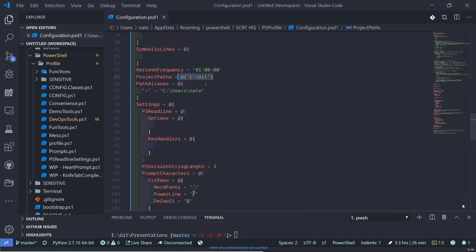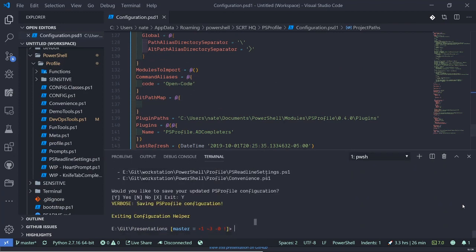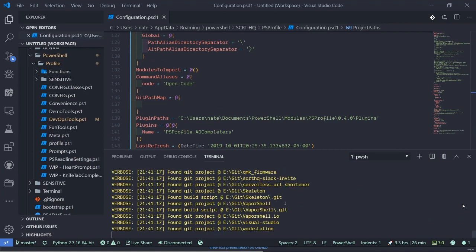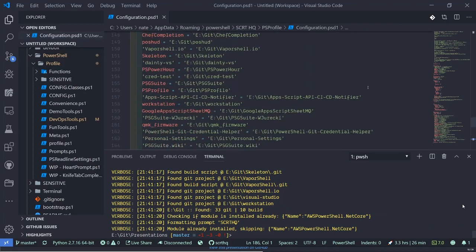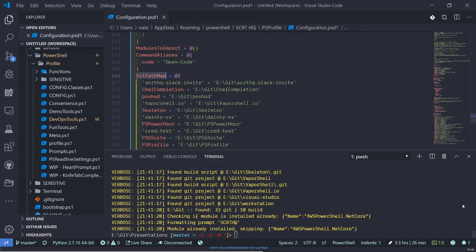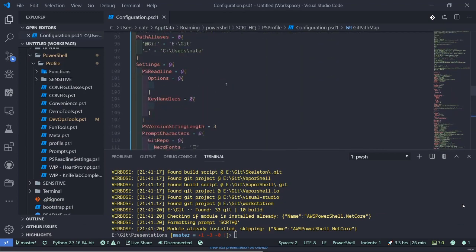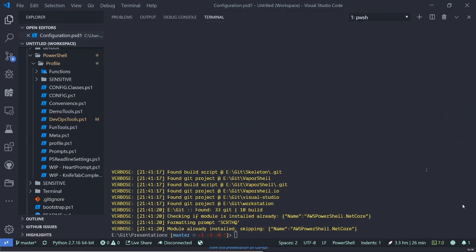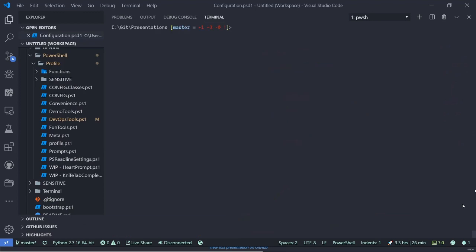There we go. All right, so if we actually do a refresh, we should see a lot of stuff fill out now. So if we say refresh PSProfile, we'll do verbose. So right now it's hunting down all of those projects, and we'll actually see this Git path map get filled out pretty nicely and immediately be able to take advantage of that. This is where I really like using PSProfile.